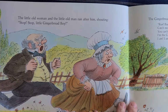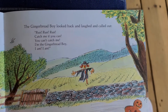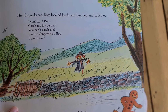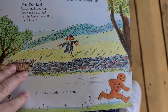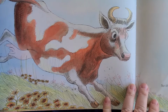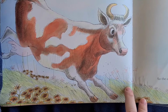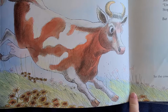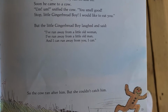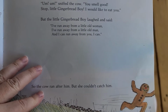The little old woman and the little old man ran after him, shouting, "Stop, stop, little gingerbread boy." The gingerbread boy looked back and laughed and called out, "Run, run, run. Catch me if you can. You can't catch me. I'm the gingerbread boy." And they couldn't catch him. There's a cow. So the gingerbread boy ran on, and soon he came to a cow. Sniffed the cow. "You smell good." "Stop, little gingerbread boy. I would like to eat you." But the gingerbread boy laughed and said, "I've run away from a little old woman. I've run away from a little old man, and I can run away from you. I can." So the cow ran after him, but he couldn't catch him.